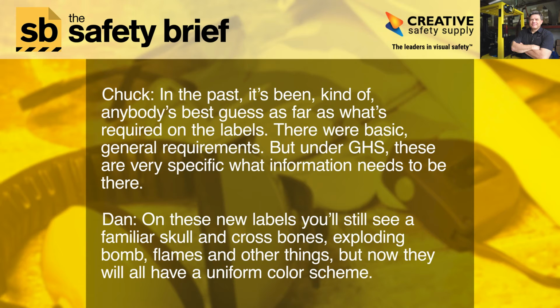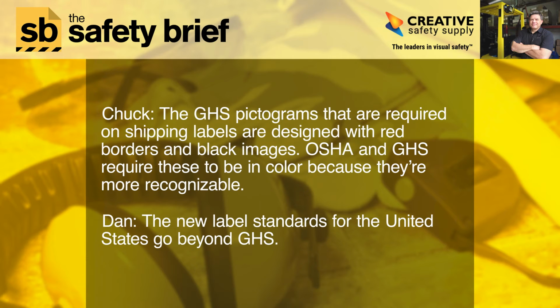On these new labels, you'll still see a familiar skull and crossbones, exploding bomb, flames, and other things, but now they will all have a uniform color scheme. The GHS pictograms that are required on the shipping labels are designed with red borders and black images. OSHA and GHS require these to be in color because they're more recognizable.